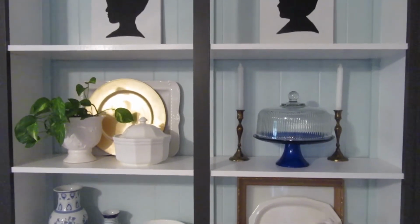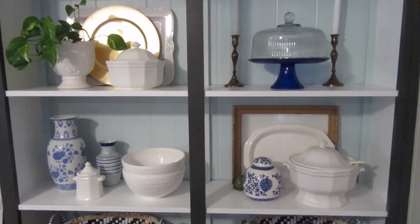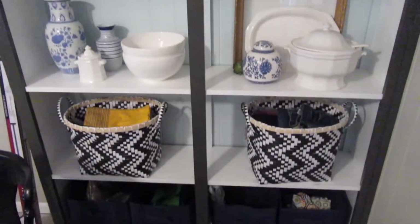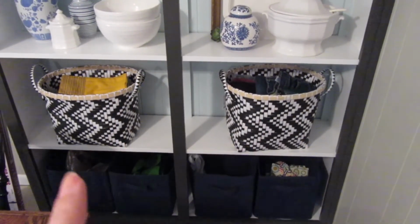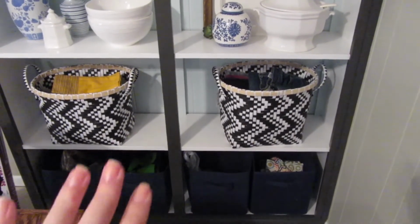I'm so happy with how this turned out. All right. My baskets are all full of junk. They need to be cleaned out, but it's all projects. All right, so let me talk to you guys for just a few minutes.